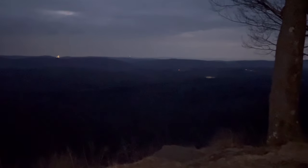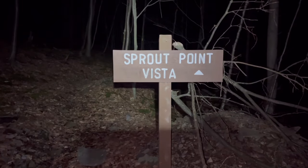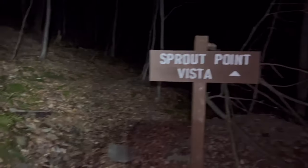Unfortunately, it is kind of dark, so it's kind of hard to make out. And the winds are really whipping up, so I know I want to make it to that shelter. That's a dirt road right there. Finally made it in 16 miles, so the shelter is up ahead.